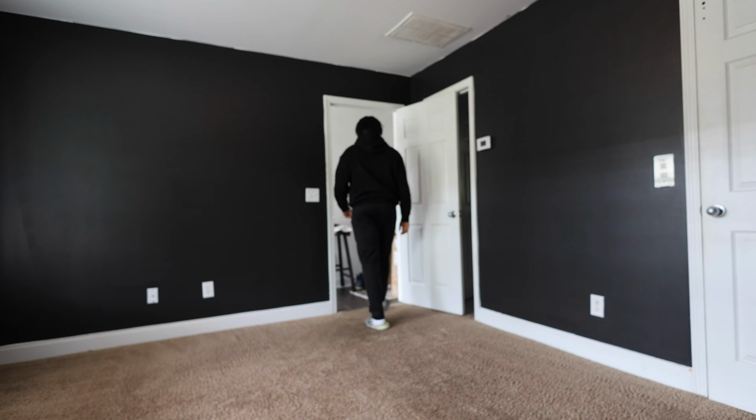Yeah, I also got this clock. I don't know what wall I'm gonna put it on yet. Probably out here though. I think that'd be a good look, or maybe above the windows, I don't know. But above the TV? Nah, yeah, probably up here.